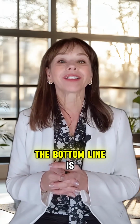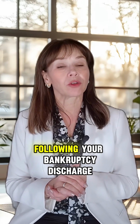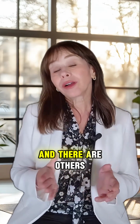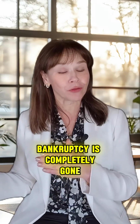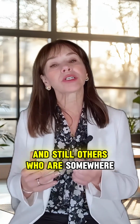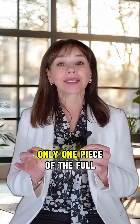The bottom line is that there are lenders who will consider you immediately following your bankruptcy discharge. And there are others who won't touch you until the bankruptcy is completely gone from your credit bureau. And there are others who are somewhere in between. But the key point is it's only one piece of the full financial picture.